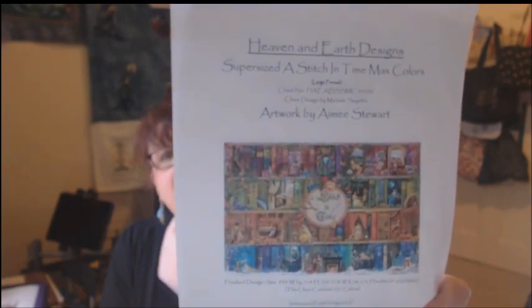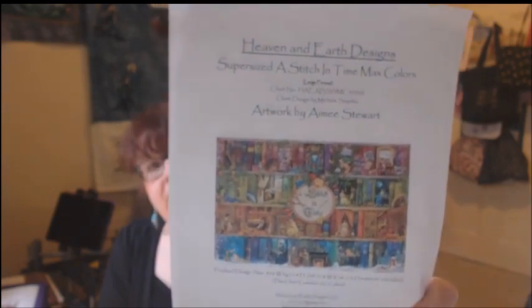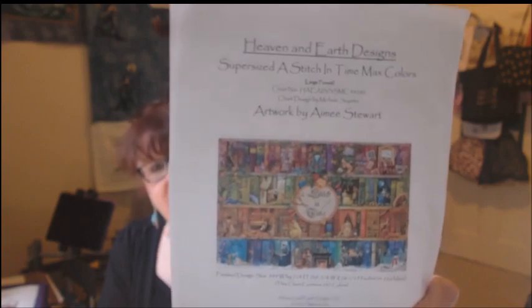First one, Stitch in Time, Heaven and Earth Designs, Max Colours, super sized, didn't know what I was ordering.